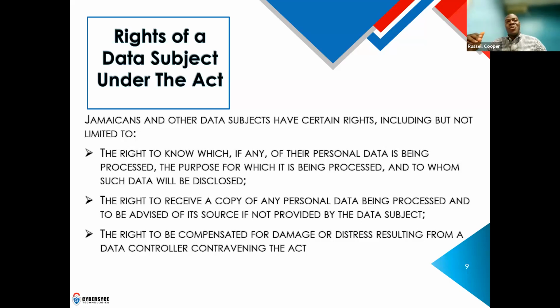You have the right to refuse digital marketing, right? You have the right to prevent data controllers from using your data to market digitally to you. That is a specific right. So you see all those spam emails that you might get from JPS or NTV, where they're trying to sell you something. You have the right to prevent NTV from sending you those emails, or from using your data to send you those emails, right?